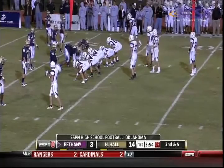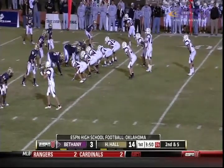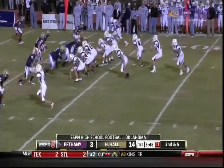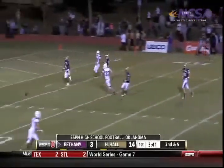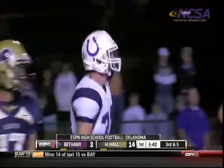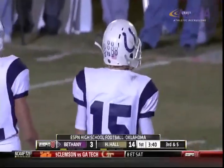Claiborne again looking to the sidelines, changing up the plays. Play clock down to 2. Claiborne over the middle, incomplete, was looking for number 33, Blake Collins. The pressure applied by Quintez Struble, number 32.